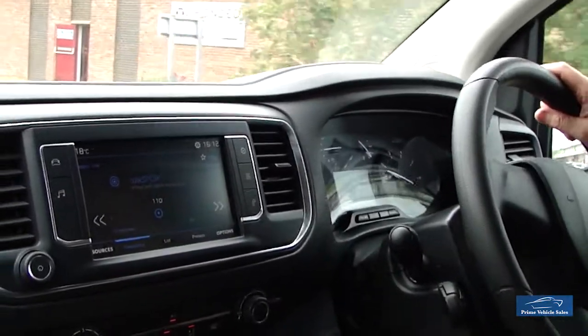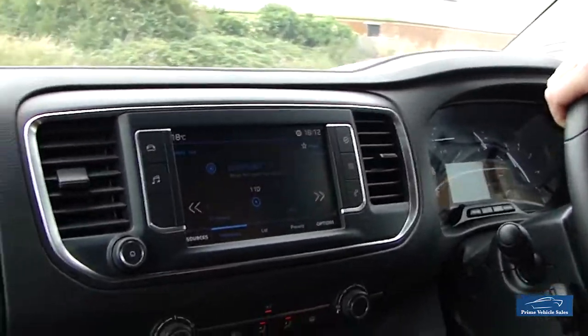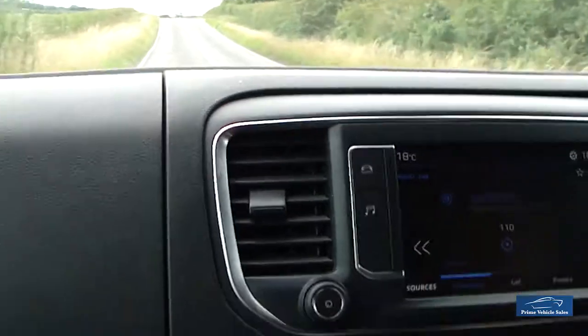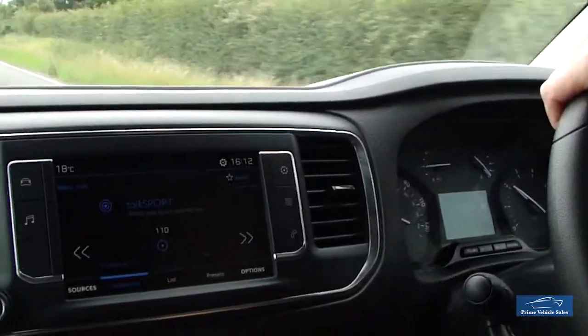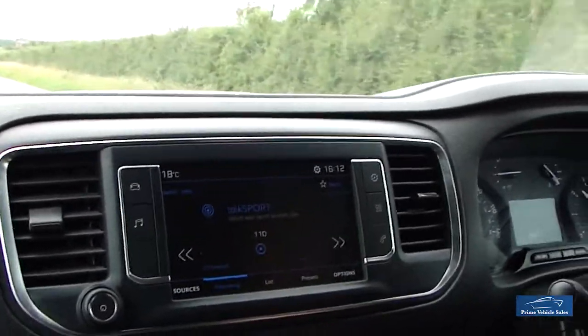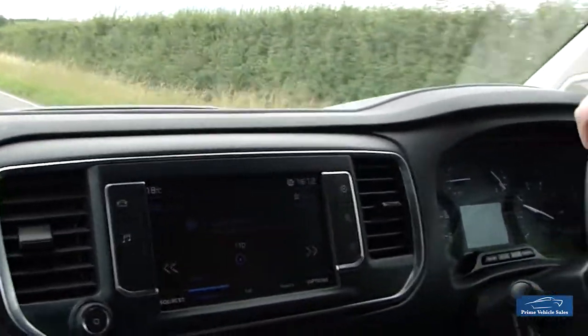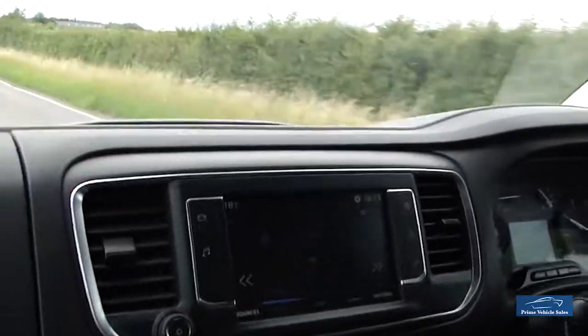Done just over 21,000 miles in deep black with our PVS Sportline additions, which include the 18-inch Calibratura gunmetal alloy wheels, the black side bars, and our vinyls. A really nice looking van. It looks superb, stunning in the black with the wheels.